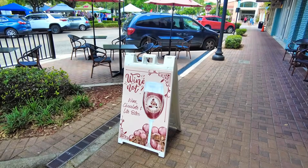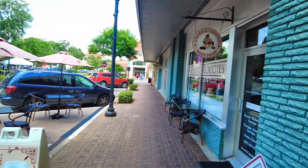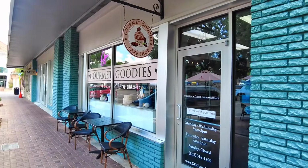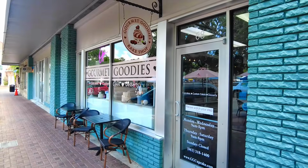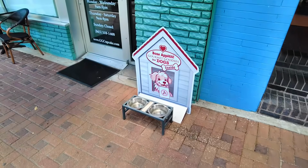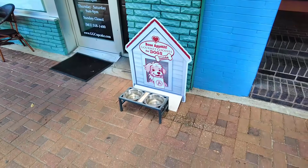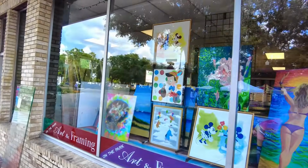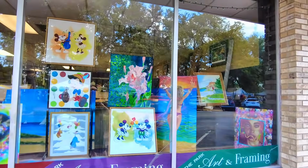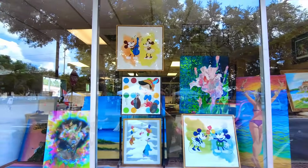Looks like we can get wine and chocolate here at the Gourmet Goodies Bake Shop. They got cakes in the window. Not real cakes, but any cake is a good cake. Look at this. They welcome your dog. That's always the sign of a really good downtown area when they leave water and such out front for the dogs. That means they really kind of get it. Definitely embracing their Florida roots.